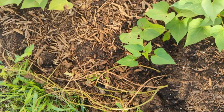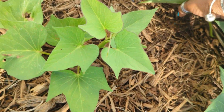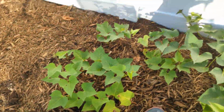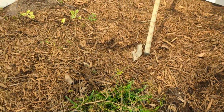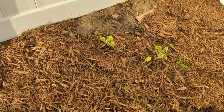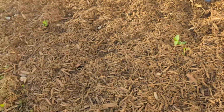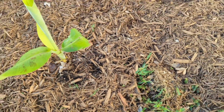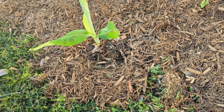And what I'm gonna do, as soon as I am ready, I'm just gonna break some more of these and stick them in other parts of the garden so I can have potatoes everywhere. Here are some volunteer something in the melon family that popped up, and this is not bearing, but I just have to tell you guys how proud I am of this banana.